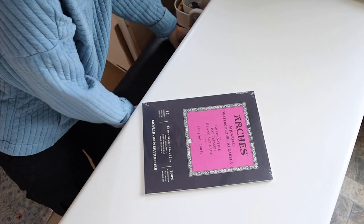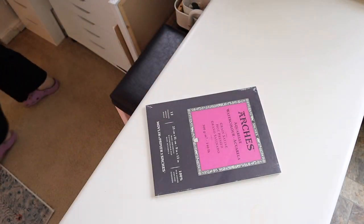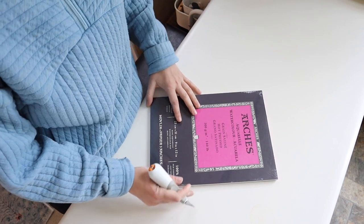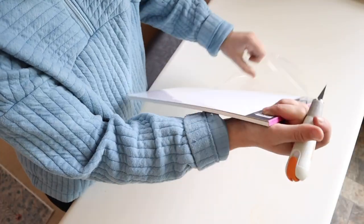I bought this really fancy watercolor paper and I've never tried it before, and everybody says that once you try it, you're never gonna wanna use any other watercolor paper because it's like 100% cotton. It's a lot of dollars.